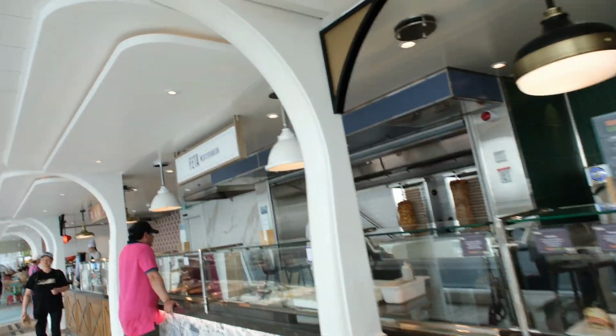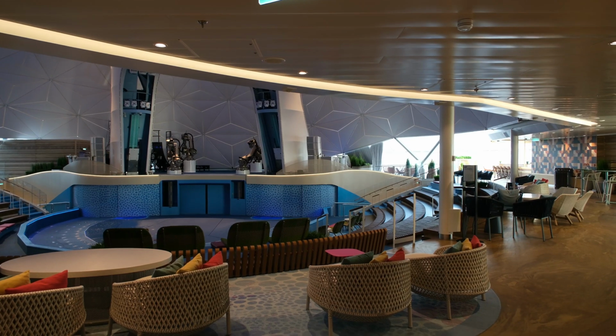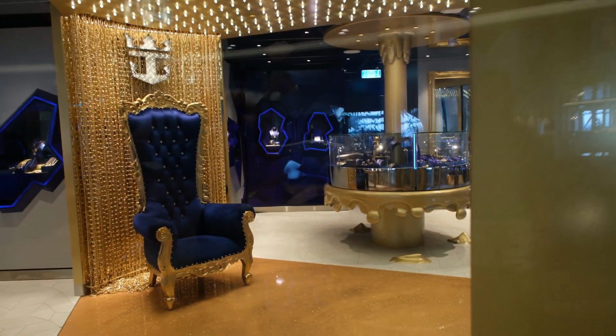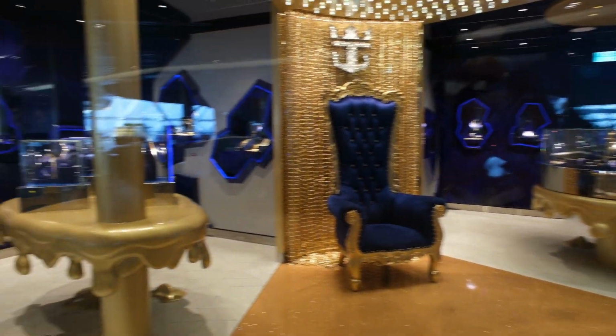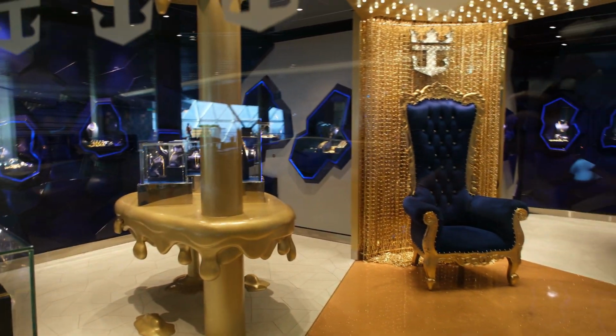Still really digging this Aquadome Market area. Super awesome. Also in the Aquadome neighborhood and right past the Aquadome Market, you've got Royal Bling. We haven't seen the $100,000 chalice out yet, but all of this jewelry is super expensive, way out of our price range.